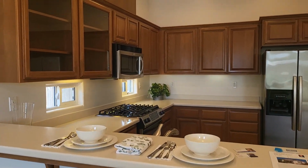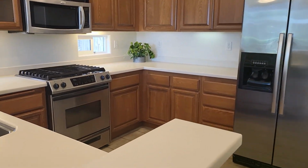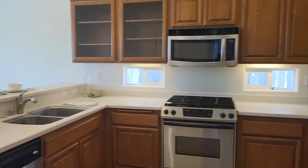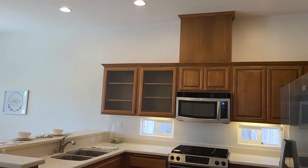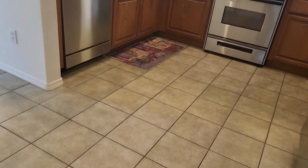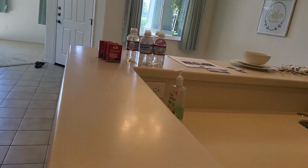So here's your breakfast bar. Kitchen, again, like I said, it was built in 2005. So to some people's standards, this kitchen may not be updated, but you could do a few things to it that would make it really nice. Check that out. Recessed lighting, just super nice. Some nice tile there. Everything's in great condition here. These counters are nice.